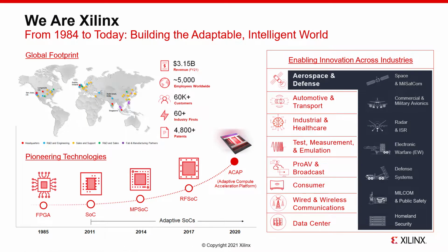Okay, today I'd like to start out giving you a little bit of background on Xilinx overall before stepping into some more detail. Xilinx was founded in 1984, and we've been building new technology platforms since then. We've had a number of firsts in the industry, starting with Xilinx being the founder of the FPGA, the first producer of an FPGA product. More recently, we've been developing SoCs, and this past year we released our Versal ACAP, which is an adaptive compute acceleration platform, a next level of an SoC.